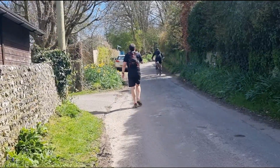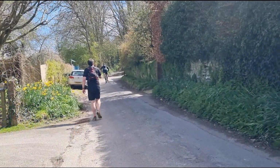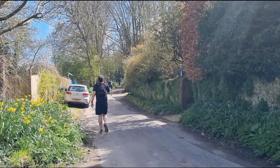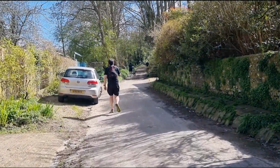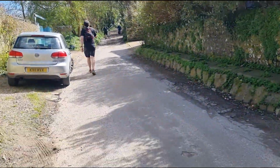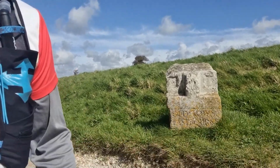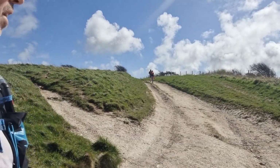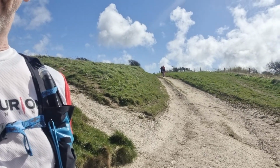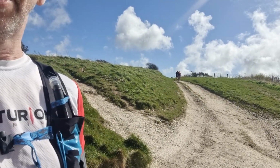So we just turned left a few hundred yards past the Jevington aid station, and this will be Jevington Hill that Phil was talking about, that apparently is a bloody nightmare. So here we go. Well, we're practically at the top of Jevington Hill now. Just come to this signpost here, and there's a stone here. Says Old Town Eastbourne, and we're heading up that way where Phil and Susie are. So about a mile and a half, maybe 2 miles to go, and then we're done.